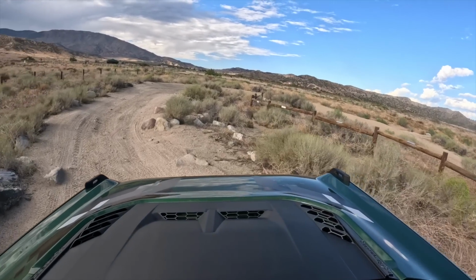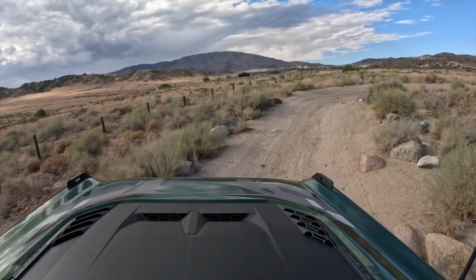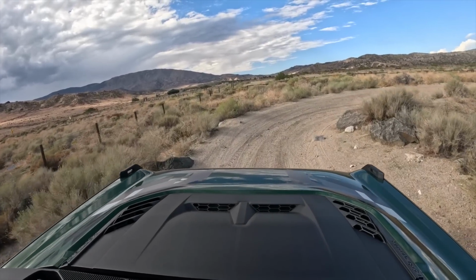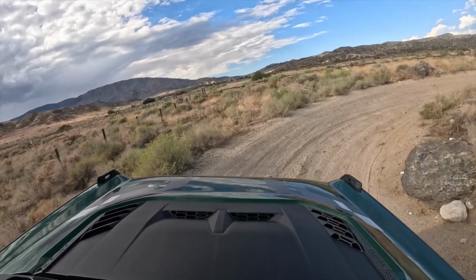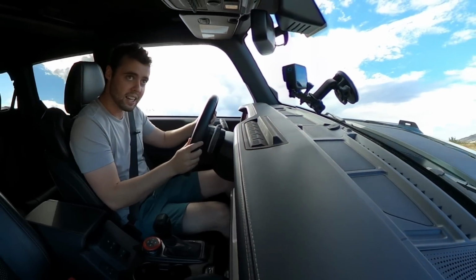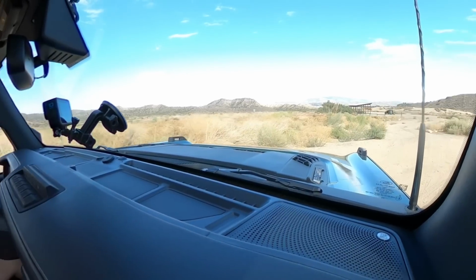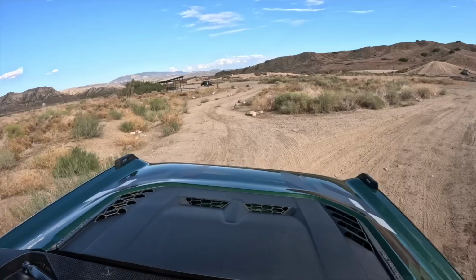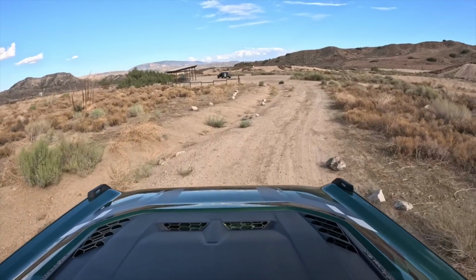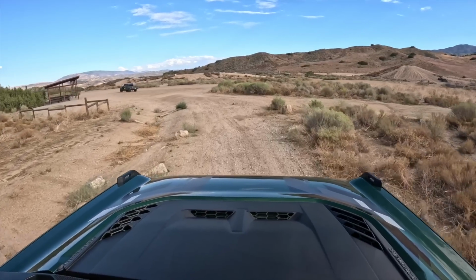The seats themselves are really comfortable. The bolstering is actually very nice. It's not over bolstered so that it's uncomfortable when you're on the road, but it's bolstered enough to where you're going over these big rock sections and you're tilting to the side, and it just holds you in the seat so well. Like I mentioned earlier, the visibility out the rear is not the greatest because of that spare tire, but having a spare tire is really nice, especially when you're out here off-roading.